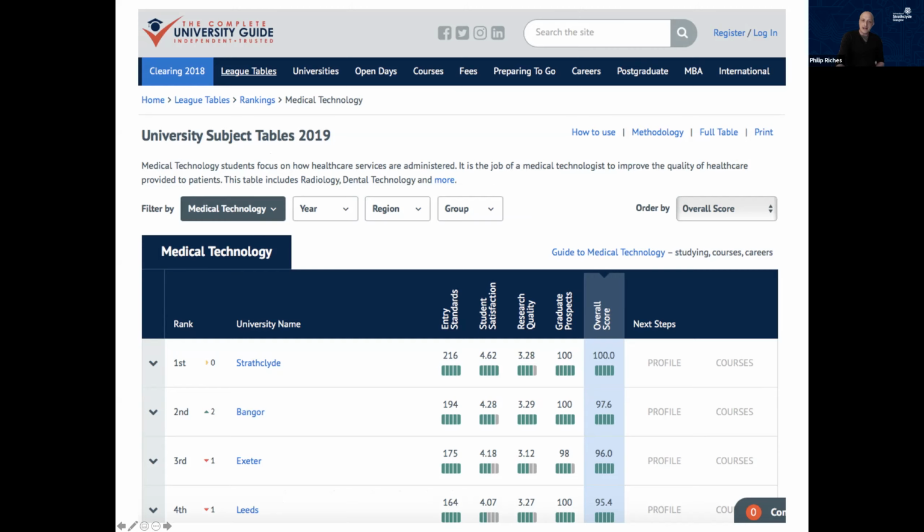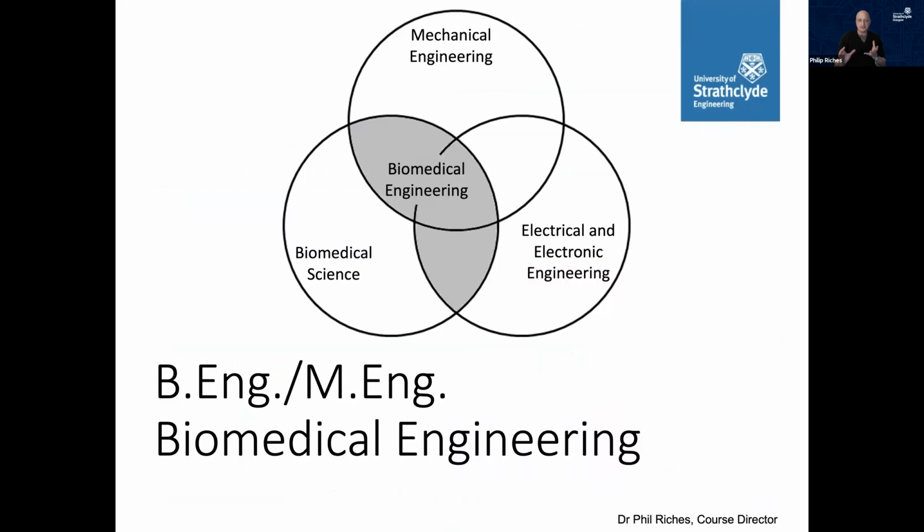So what I'd like to do now is take a little bit longer to talk about what's involved in each of the degrees. Back in 2012, when the biomedical engineering undergraduate degree was envisaged, it was important to sit down and think, what does a biomedical engineer need to be able to do? They need to understand the mechanics of the human body as an engineering machine, so they need good skills in mechanical engineering. They need to be able to develop diagnostic devices and instrumentation to read the body signals, the electrical signals going on in the human body as well.